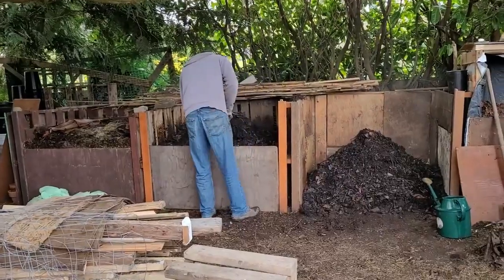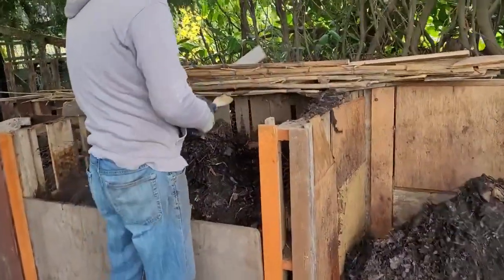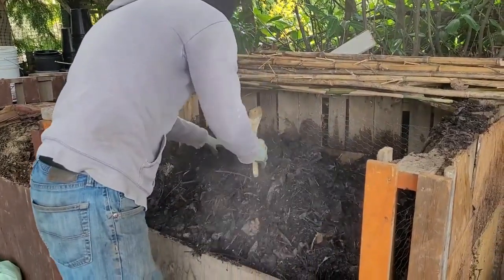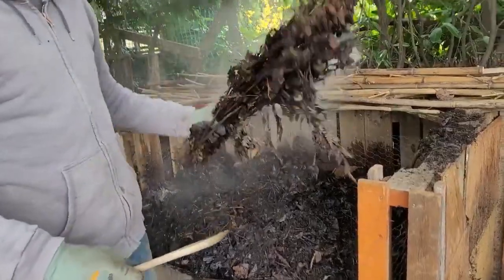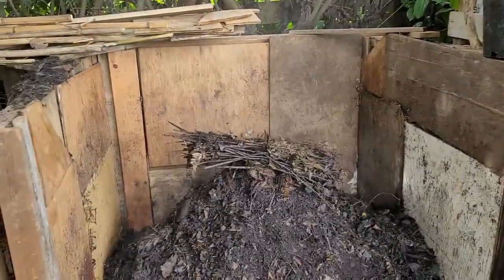And on our gardening trip here, we are checking out Jason's compost pile. How's it going, Jason? It's going really good. I've got a little surprise for you. Oh, you've got me some flowers. Aren't they nice? Look at that. Just great. Put them here. Oh, so sweet.